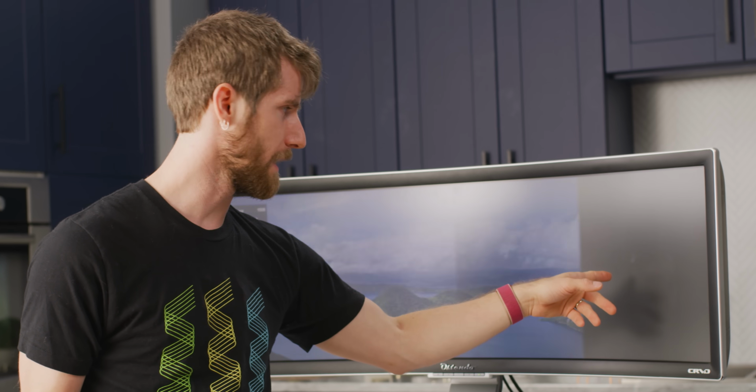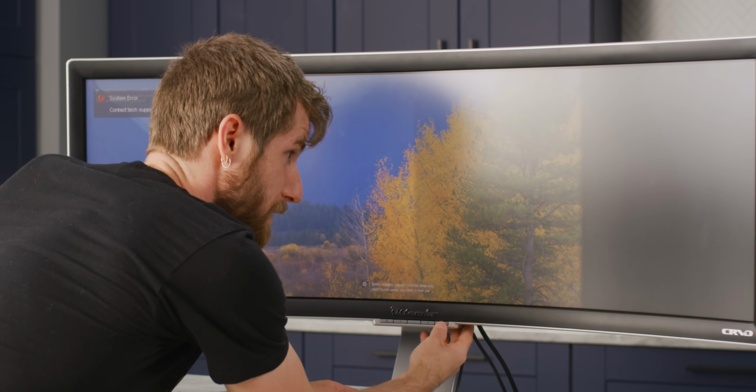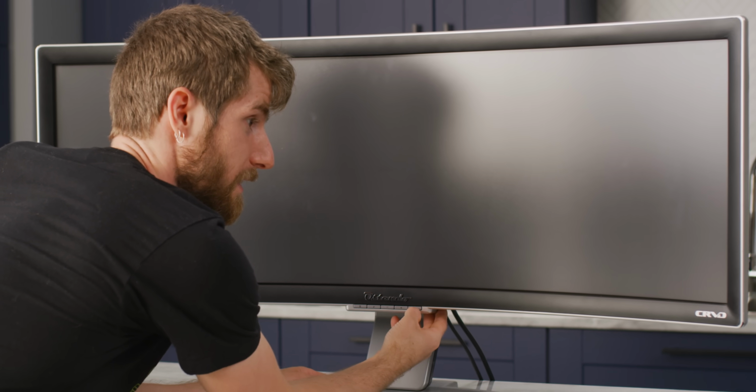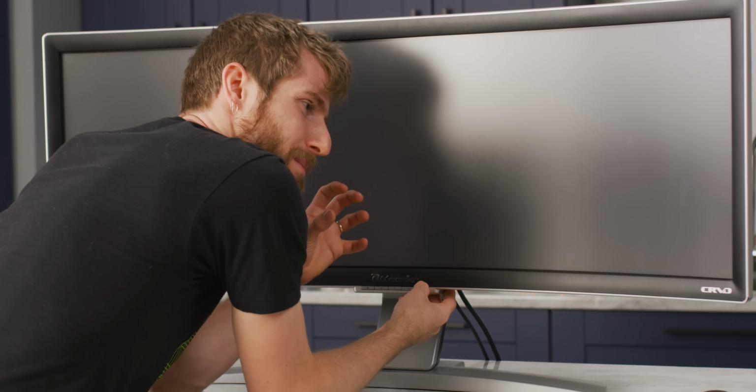Some of the other specs include 200 nit peak brightness, ouch. 10,000 to 1 contrast ratio, sure, that looks like a bad sign. 100% sRGB coverage and 99% coverage of the Adobe RGB color space. Should I be worried about that? So let's try the power cycle trick here. Wow, it has like a boot down sequence almost. You can hear the power supply.